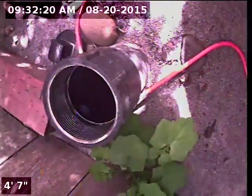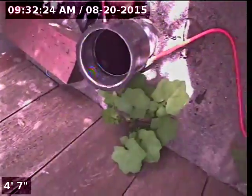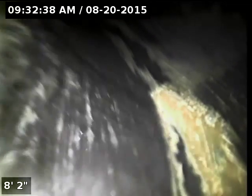They're at property address 243 Northeast 56th Avenue here in Hillsboro, Oregon. We're located at the left side of the home, on the front side of the fence here. There is a 3-inch ABS cleanout. This will be the point of access. I'm going to insert the camera and check the overall condition and serviceability of the sanitary sewer line. Here we go.